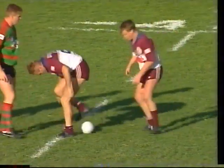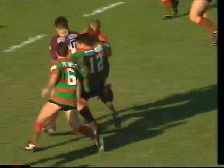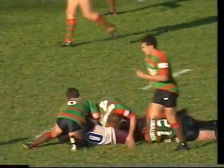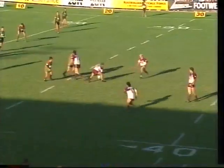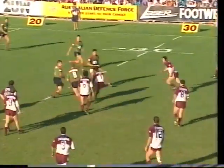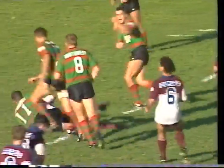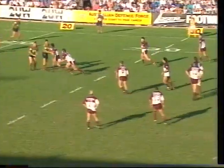Hancock, 40 metres out from South's line. Now let's see if Manly can hold it for six and really do something about that scoreboard. Carroll. Yeah, better run there from Carroll. Toovey, the angles, Lions. Ooh, gee, it almost went horribly wrong. Ridge is tackled, 30 metres out.